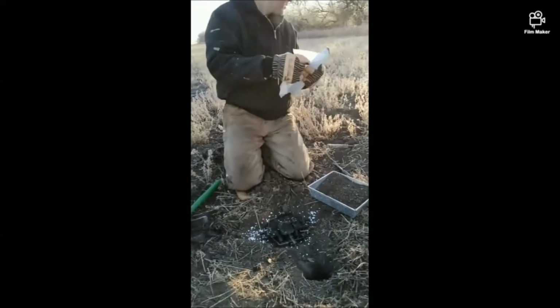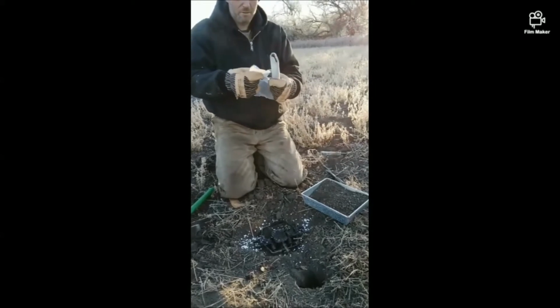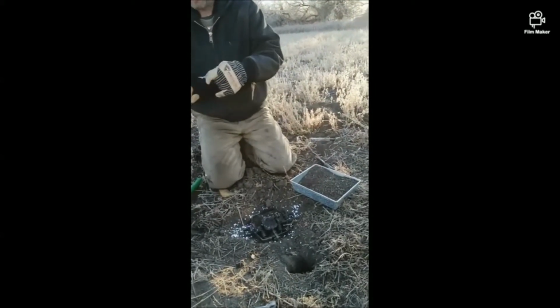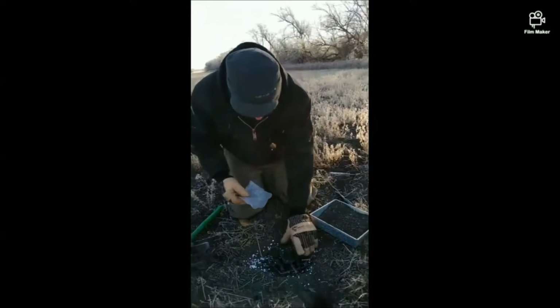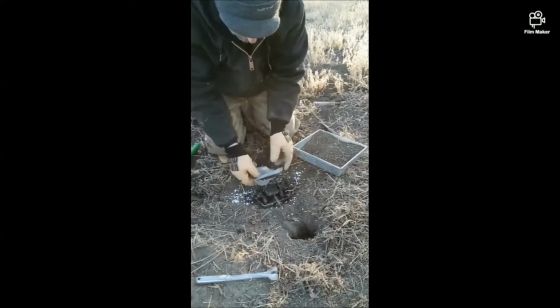Lost our pan cover. Normally I like to use landscape fabric for a pan cover, but wax paper does the job. Whatever you got. Sometimes I end up using a Menards bag from the back seat of the pickup truck that's been rolling around all summer.